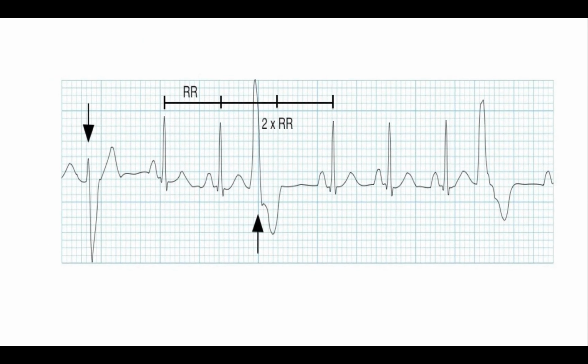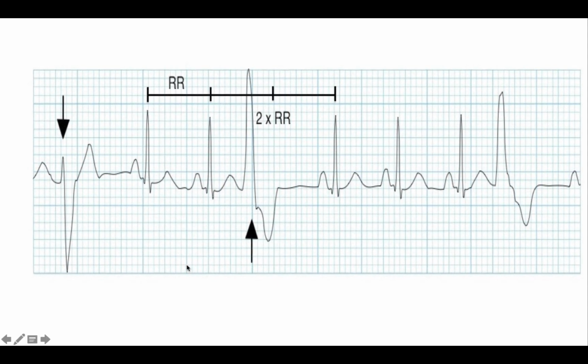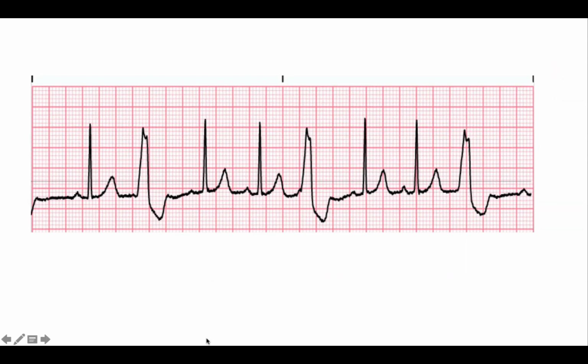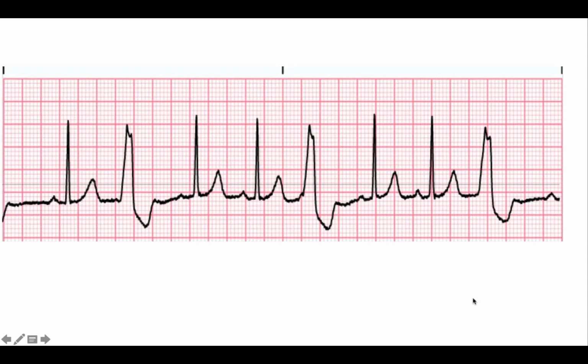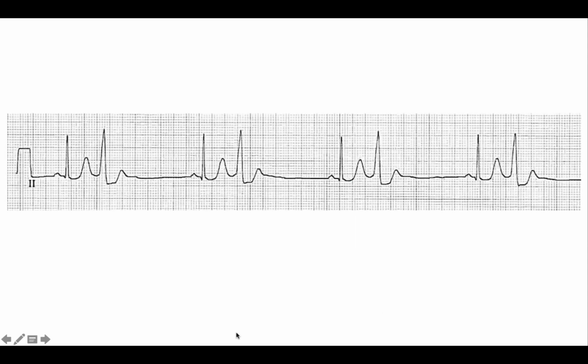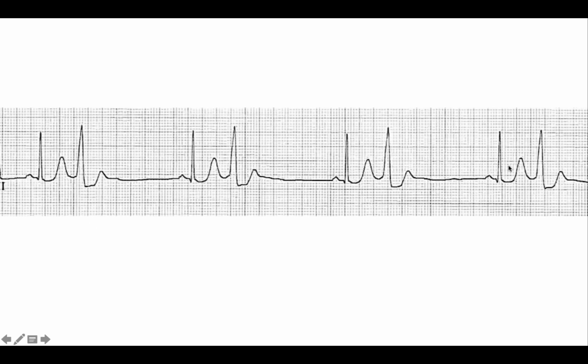This is your multifocal PVCs. You can see how they're all kind of different sizes, right? There's 3 of them here. This is your trigeminy. You see the PVC every 3rd beat. And then your bigeminy, where you've got the PVC showing up after every QRS complex.